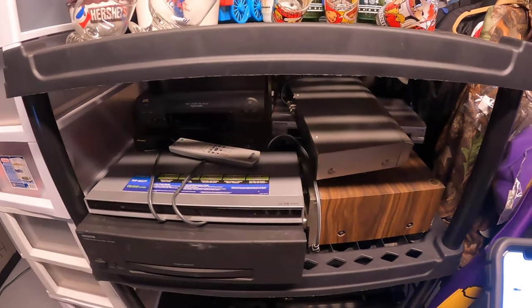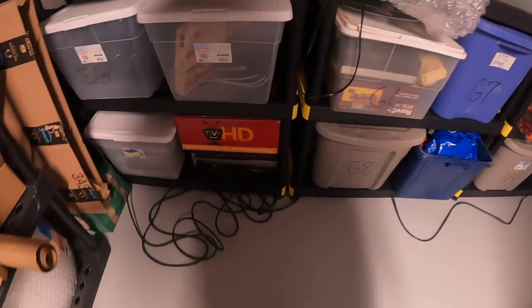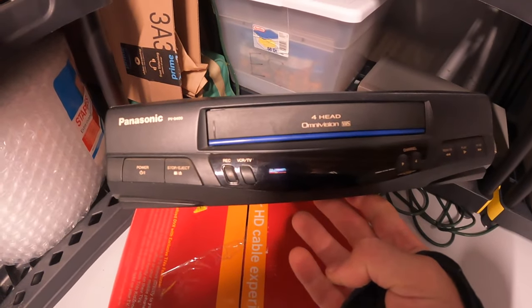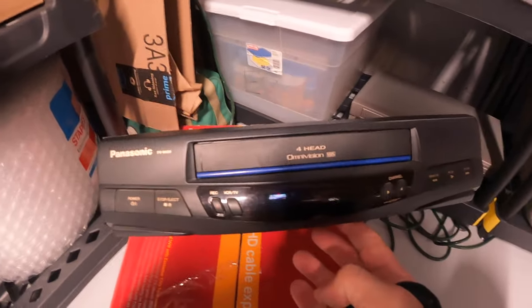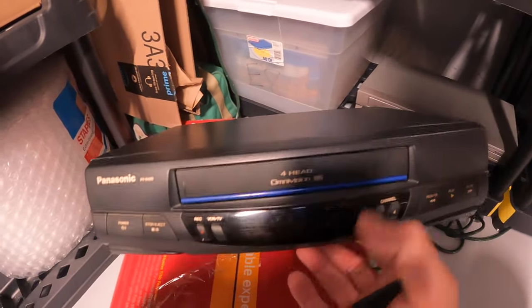Okay, then we have another VCR unit here. Oh, it might actually be down here. Yep, it's this right here, the Panasonic PV9400 forehead VCR. This is another Sabres buy, probably $5-6, and it sold for $27.99 plus shipping.